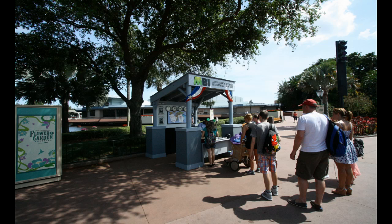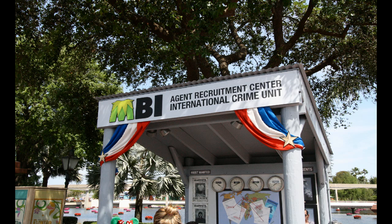Let's get started this week in Epcot. Now, this past weekend they were running something special, and I don't think it's going to last very long, at least it doesn't look like it might, called the Muppets MBI, as we'll see here. It's a kind of Muppets-specific game.